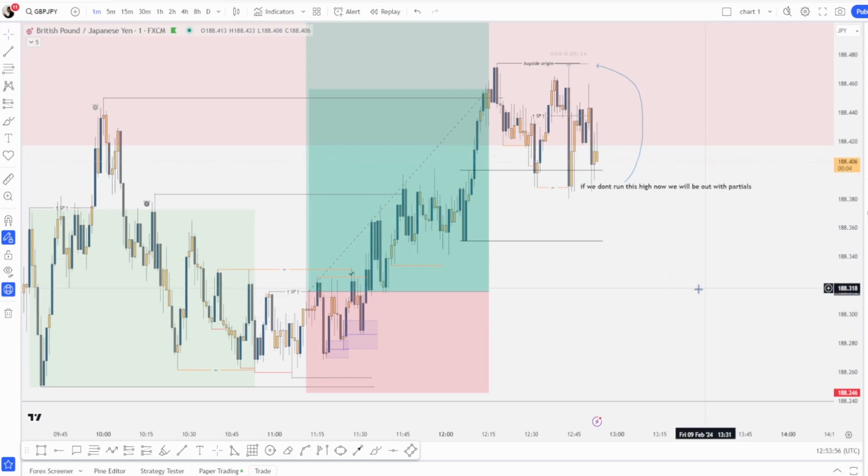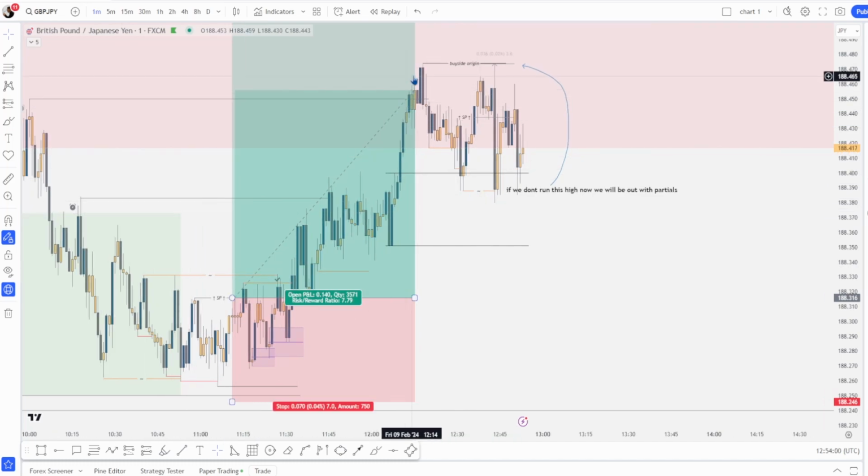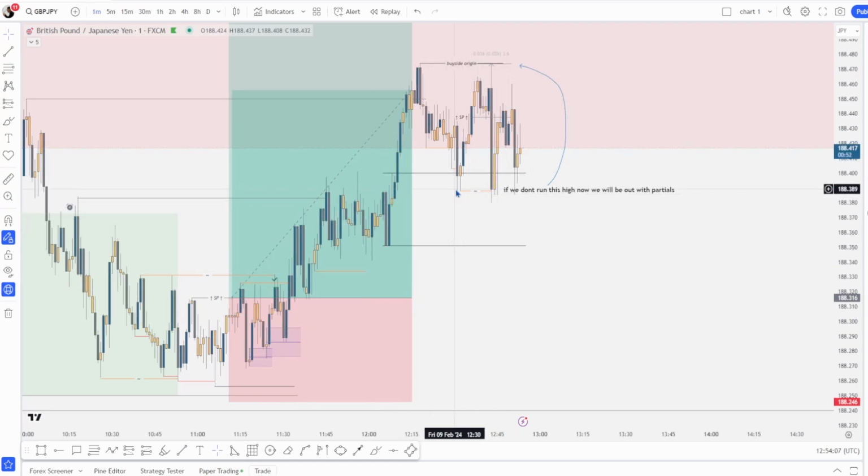Okay guys, so we have spent a little bit of time consolidating after we contacted this high. We've had price display a relatively good range, impulsiveness. We have an order block right here that's been mitigated once, twice, 3 times now. Ultimately, if we create a new low, so if we come lower than this low here, then I would say that this is more than likely going to run down through our lows and we're going to be taken out with our initial partial. Now, if that is the case, we're going to let it run.